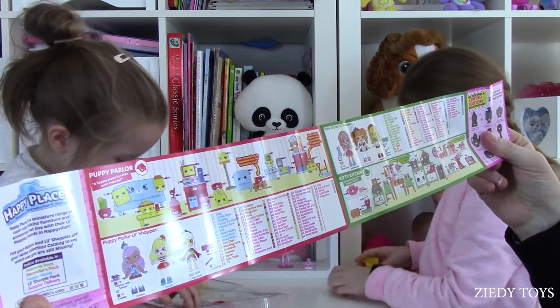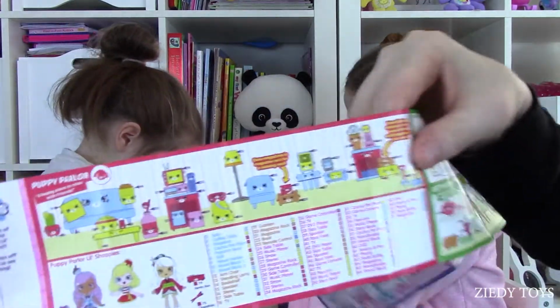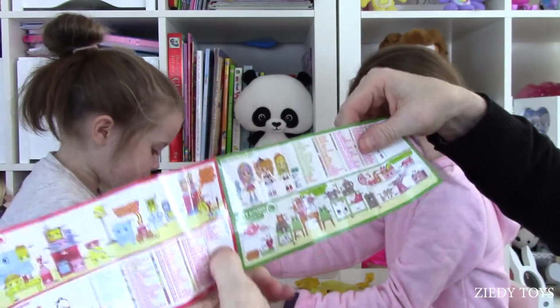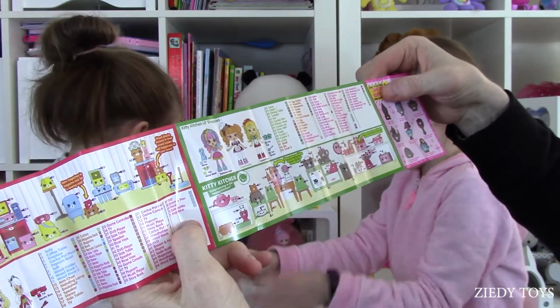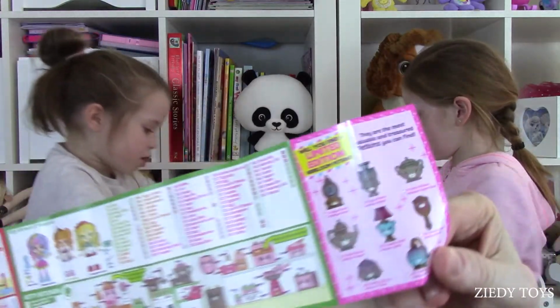So this is the puppy parlour. In this set you've got quite a lot of these up here on top. But you've also got these other ones you can buy. So you've got the Shopkins, Kitty kitchen. Lots of things.